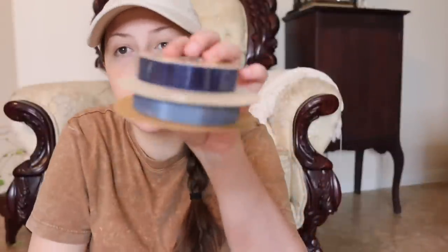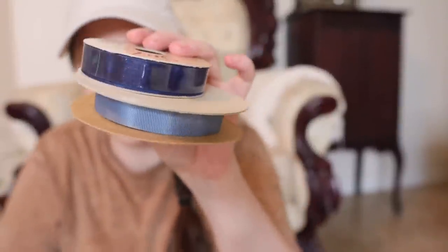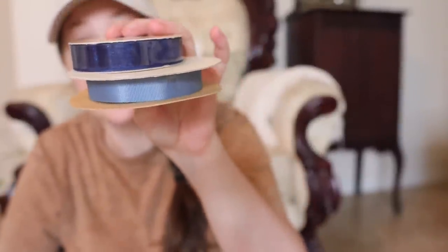Found some ribbon. These were in a box for 25 cents a piece. Got a dark blue and then a medium blue, which will come in handy when I decorate here in the summertime. I like to tie ribbons off stuff.